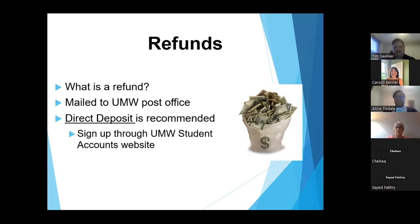But that's why we really drill and recommend that you set up direct deposit. It speeds up the process. We don't have to try and reach out to you multiple different ways to get you to cash the check. So it's important that you do this.